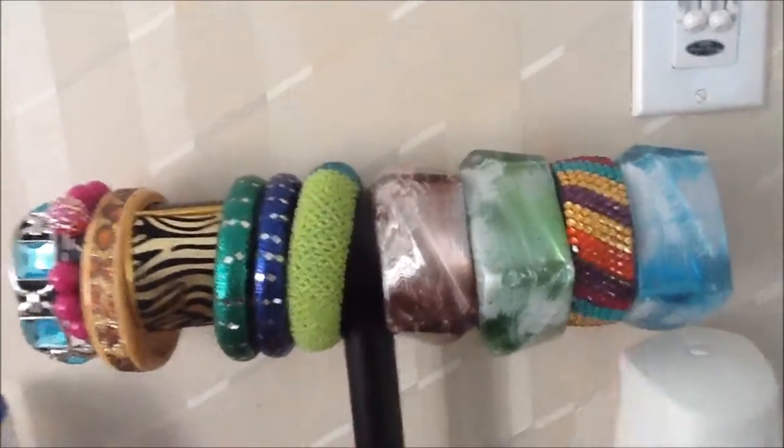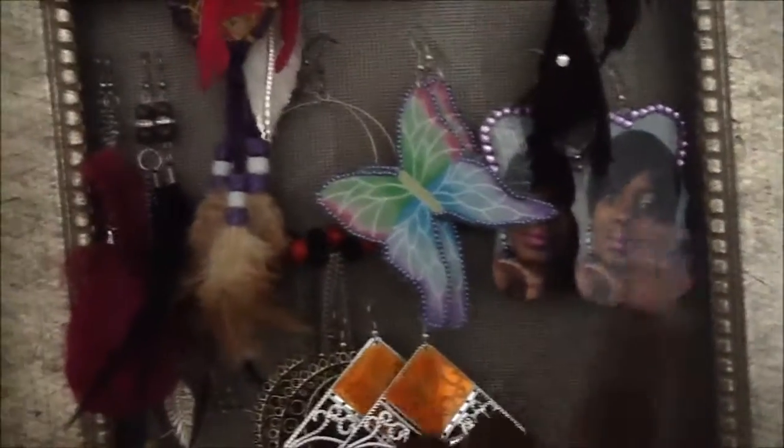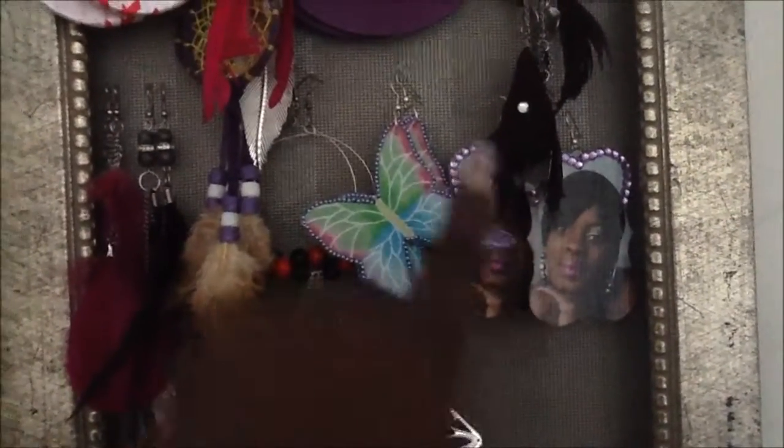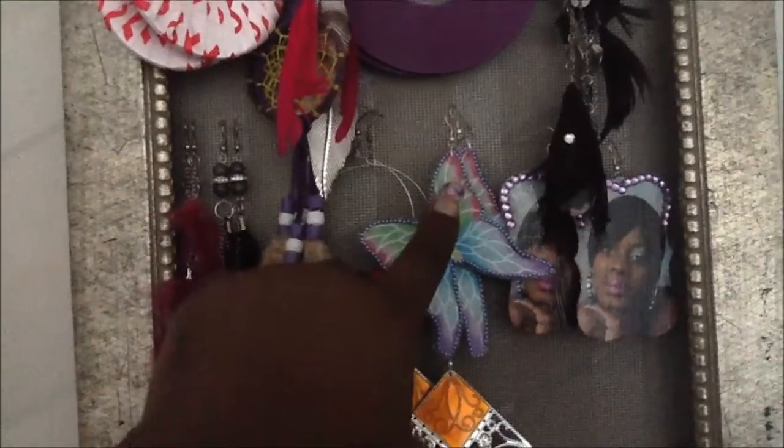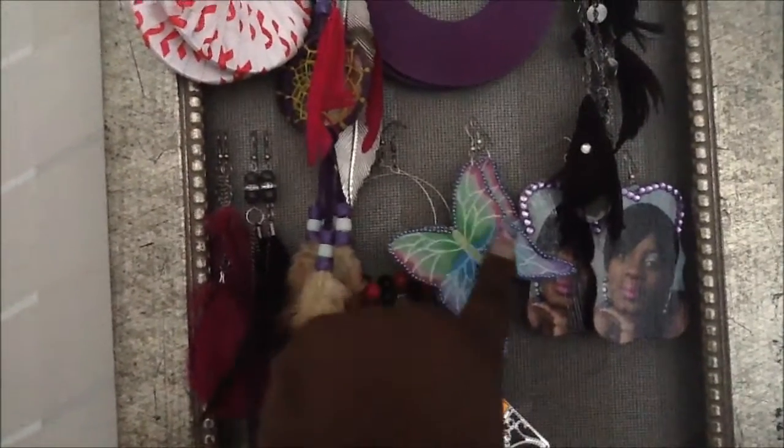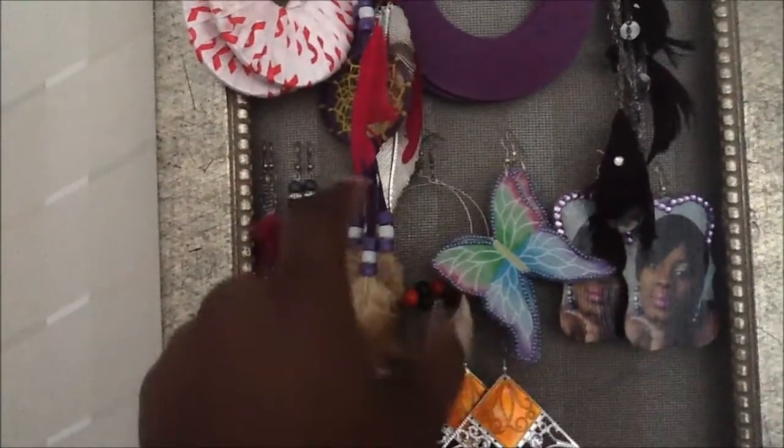Let's see. It's a bracelet with purples in it, rhinestone. I'm going to take you to the wall in my office. And here's some earrings of myself I made with purple rhinestones. These I made and they have purple pearls going around it. These I made too, some catchers.